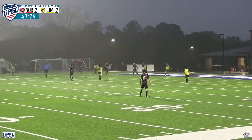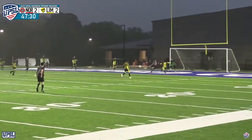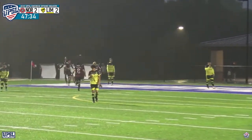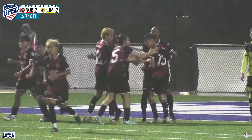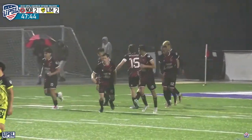Dominguez. Looks to be slotting into that left back position. Oh, great step to goal! That's North Georgia United extending their lead. I believe that's Manu coming out from a wide position. There we go. The horn eventually sounds in.